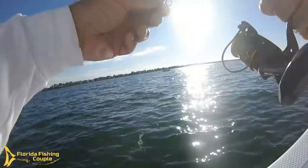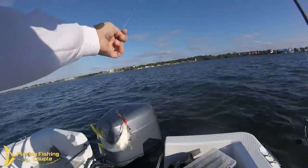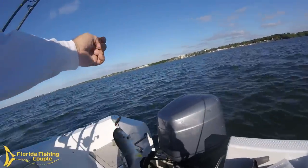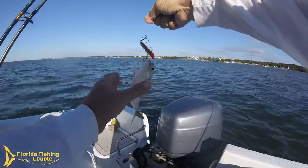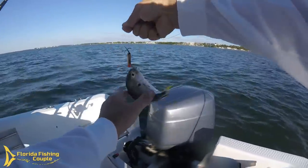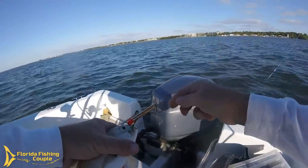You got an amberjack? No, a little jack crevalle, they call him. Let me tell you, these are great bait on the other side. Spots, those are good to eat. Nah, not these. You know, these are greasy and oily, but they're fun to catch. And they grunt.